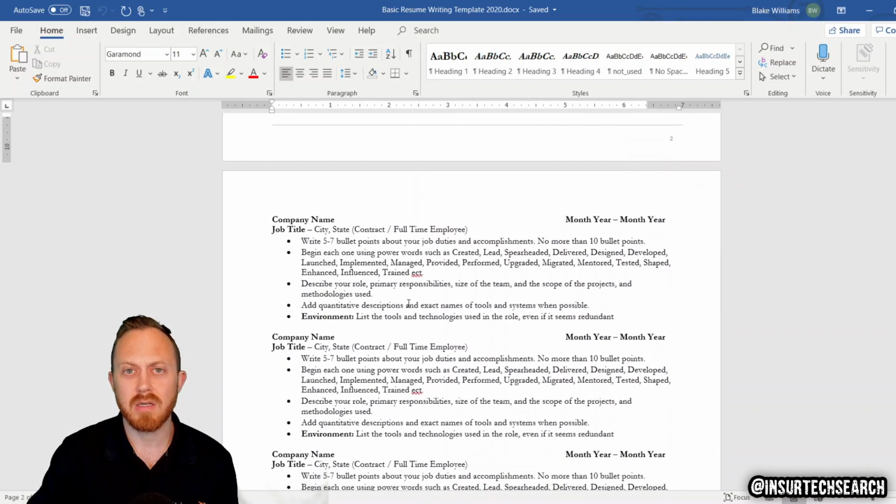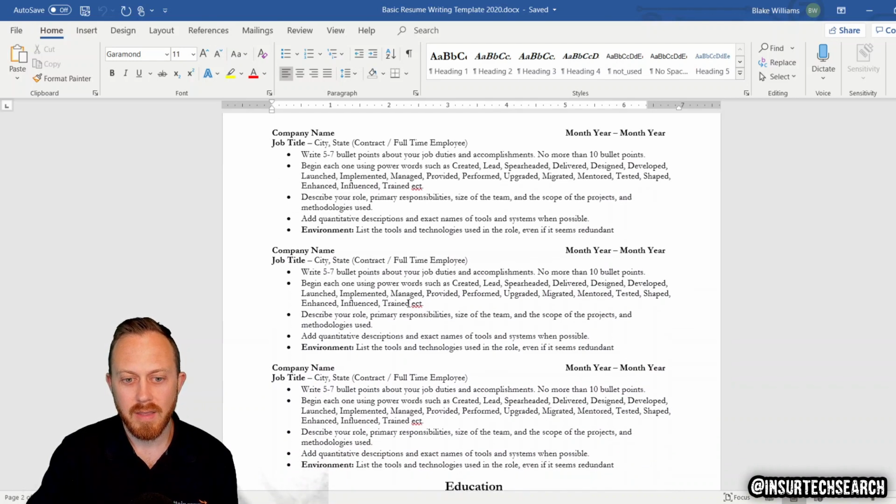Especially in a technical role, because technology changes so quickly. 10 years ago is a lifetime ago, okay? Companies are operating much differently than they were 10 years ago. They're especially not looking most of the time for the skill sets that are 10 years old. So, keep that in mind, okay?